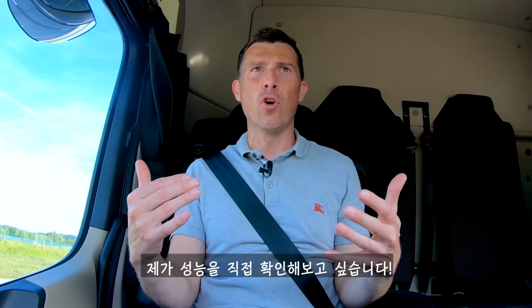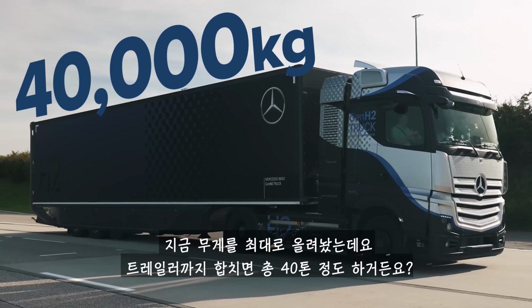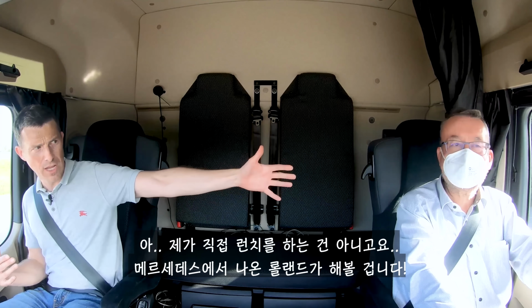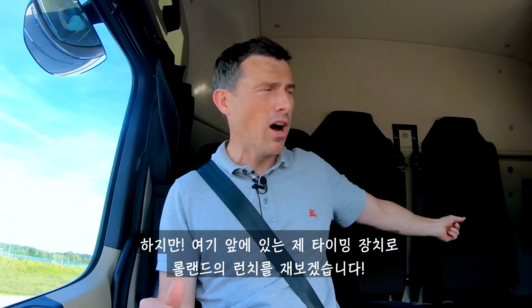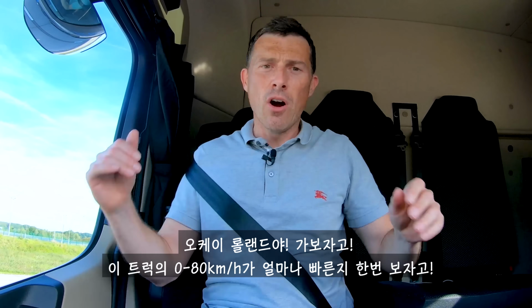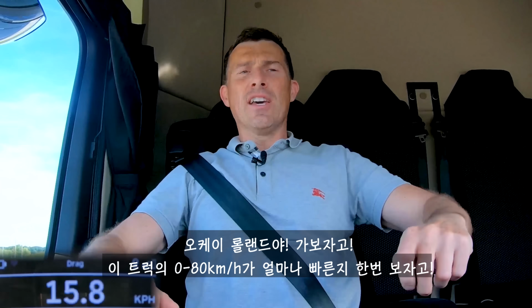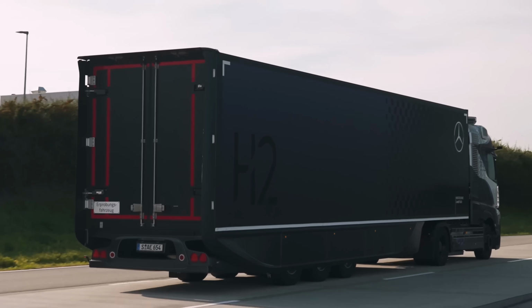I want to check out the performance. You see, we're fully loaded. This thing with the trailer, we're talking 40 tons, but I'm going to launch it. Well, I'm not going to launch it. Roland over here from Mercedes is going to launch it because he's allowed to drive it and I'm not. But I'm going to time his launch using my specialist timing gear just there. So go on, Roland, hit it. Let's see how quick this truck is from 0 to 80 kilometers an hour.